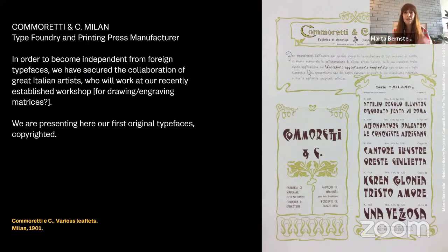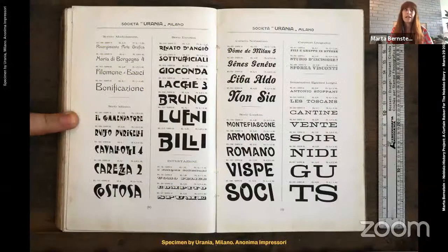Meaning that everything that they did so far was not original, of course. But Comoretti is becoming a large player. Like Nebiolo, they were also manufacturing printing presses. In 1903, Comoretti changes name to Urania.